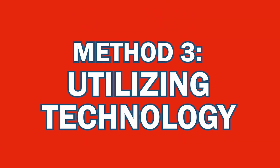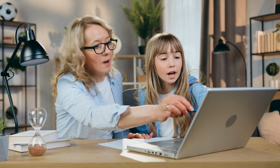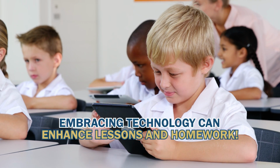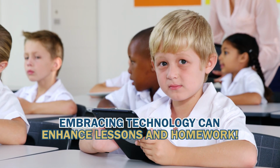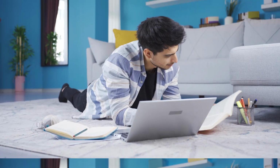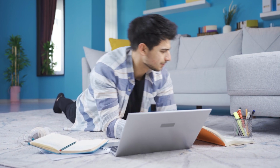Next, let's discuss the embracement of technology inside and outside of the classroom. Technology is becoming more part of our lives as developments are made. The next generation of students are growing up with tablets in their hands, while many teachers are fighting technology use in the classroom. Embracing the advent of technology and incorporating it into homework is another way to make homework more interesting and engaging.